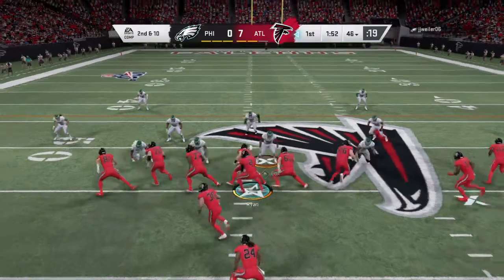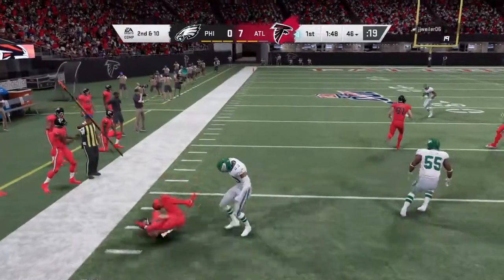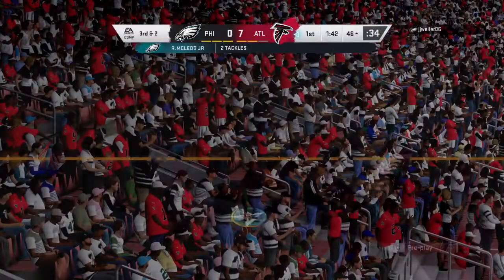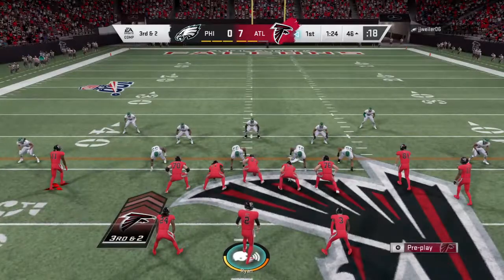Now Ryan going to give it to Freeman. And across the midfield stripe into Eagle territory. That's a really good job right there. Just kept stringing that play out, pushing further and further towards the sideline. Really good fundamentals by that defense.